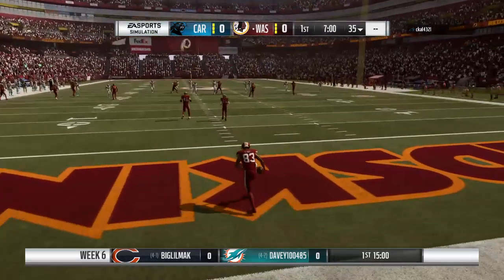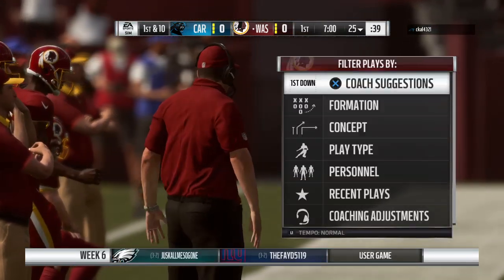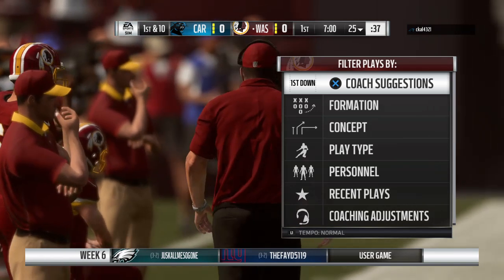This will be taken to the back of the end zone, and no run back here. This will be a touchback, and it comes out to the 25-yard line.